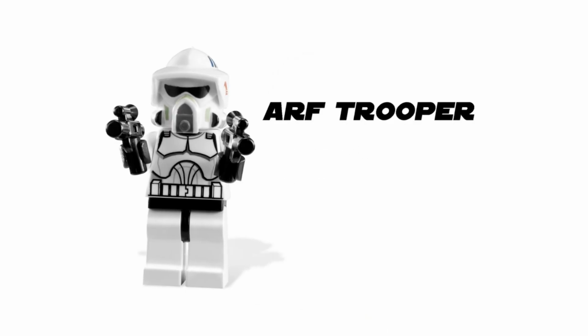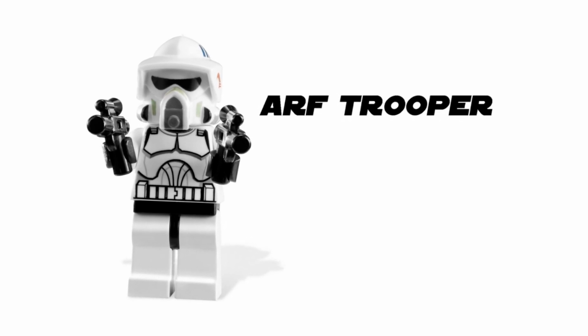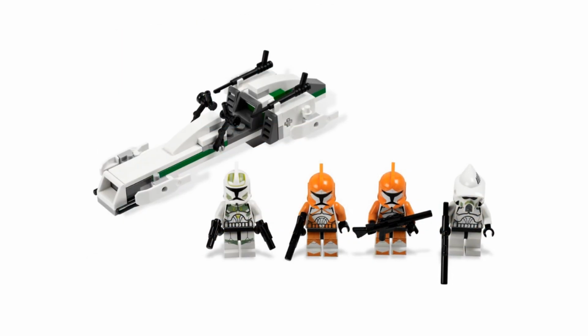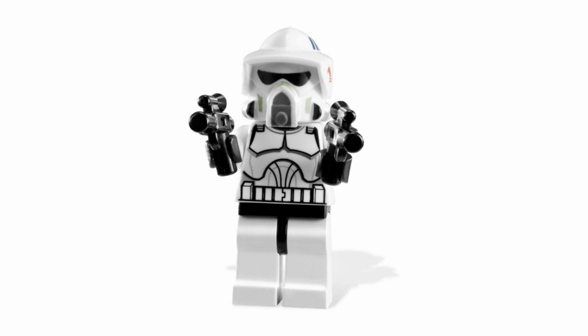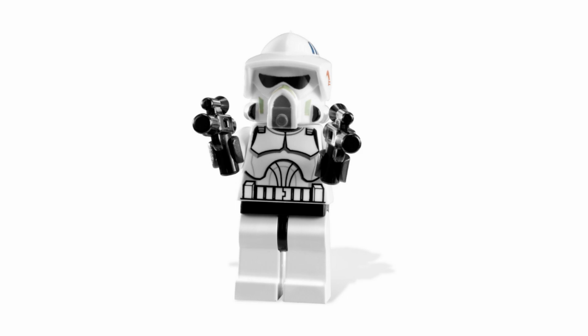Next up, we're going to the top 10 minifigures, and now we're closing in on the ARF Trooper. This came in a battle pack with 2 Bomb Squad clone troopers and another Horn Company clone trooper. Love the battle pack, even though I don't want a lot of those Bomb Squad troopers. So if I want a couple more of those ARF troopers, I would be getting them separately. The design of the minifigure is pretty well.